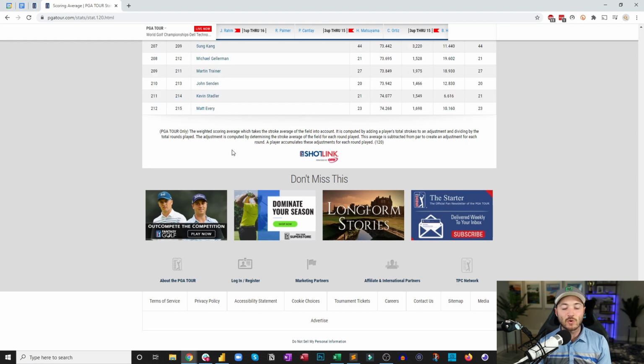So here I am in scoring average. Scoring average would seem easy, right? Well, first of all, this is PGA Tour only. Did you know that? Did you consider that? It's also a weighted scoring average, which takes the stroke average of the field into account.